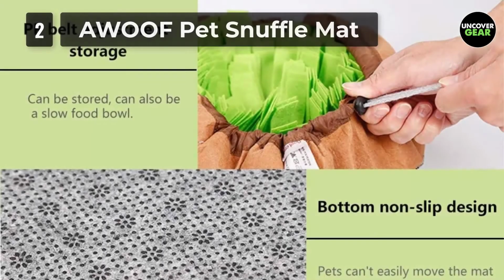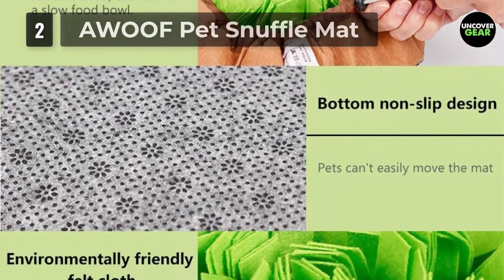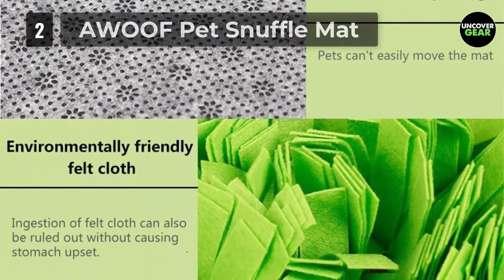If you ever happen to be going on holiday, not to worry, you won't have to leave behind your dog's favorite dog mat this time around. Thanks to the shrinking abilities of this mat, it can be compressed into a small storage bag, also making it simple to hang from a door.